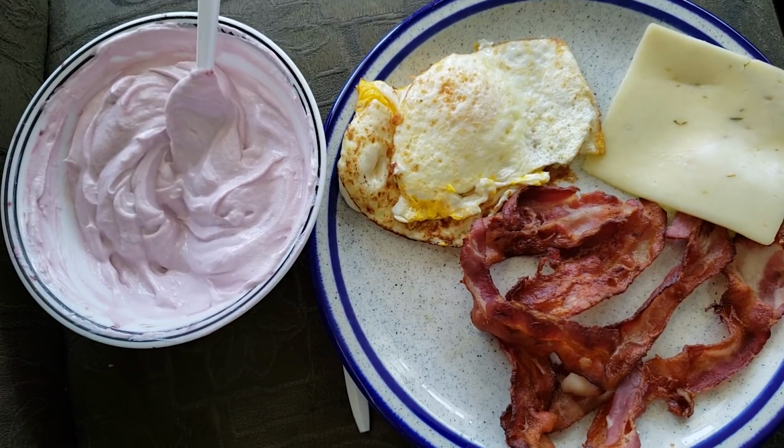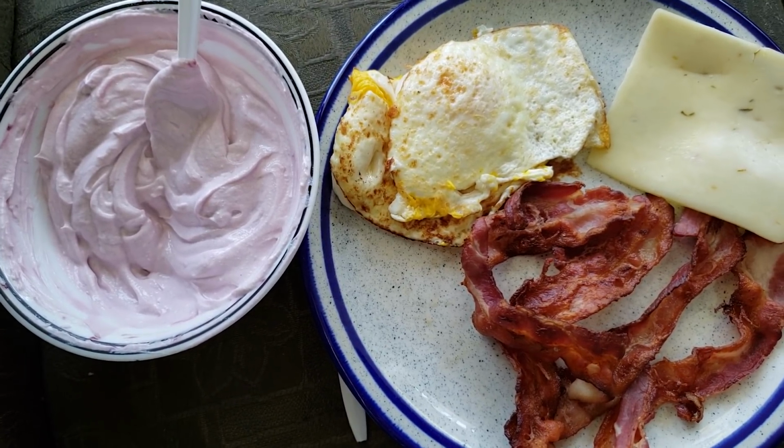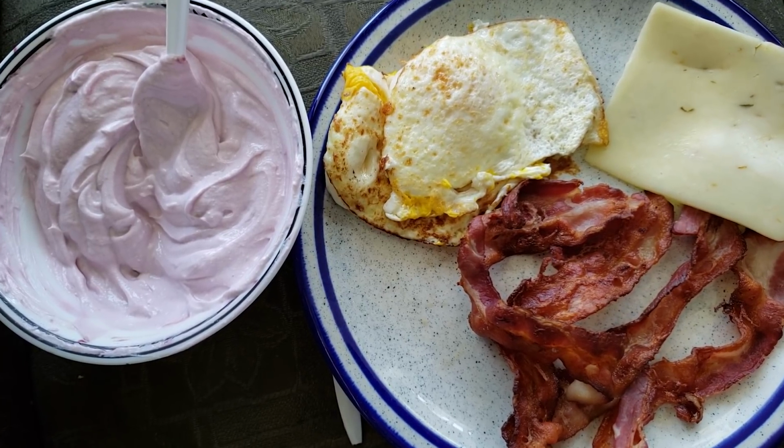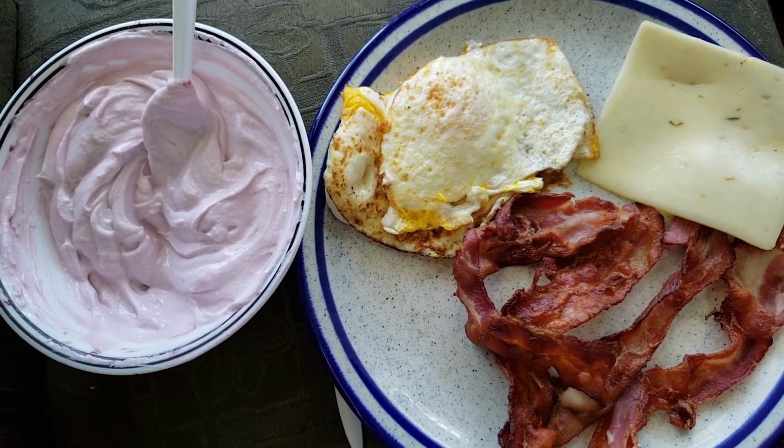And I'm having my typical breakfast that I have every single day: 1 cup of yogurt, 2 eggs, 1 ounce of cheese, and 44 grams of center-cut bacon, which is about 4 slices. And that is going to be my first meal.